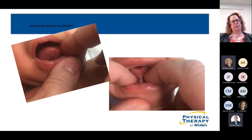So again, we got a little bit more lateralization from this baby than we got from the other one, but you can almost see in this side here that the right side of his tongue is pulling up as he tries to lateralize. And then again, you can see me pulling up his tongue, and you can see how tight it is and that we don't get good stretch when I lift his tongue passively.